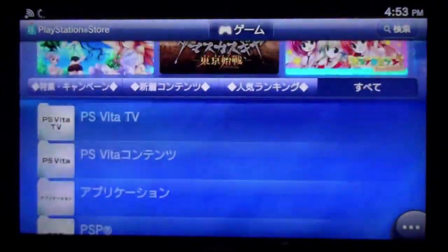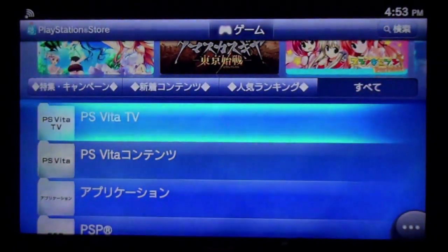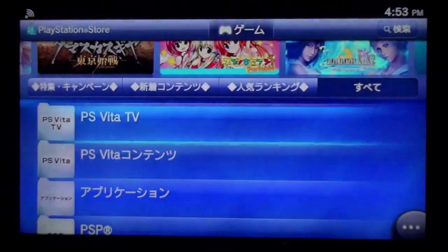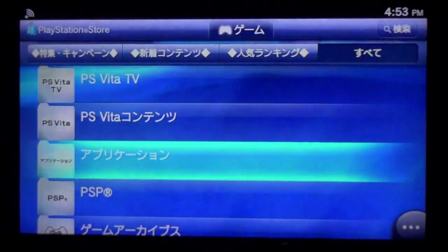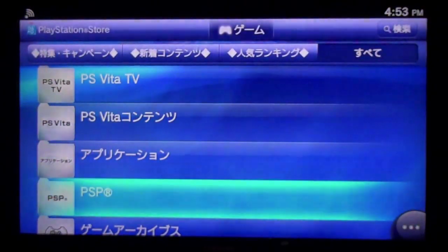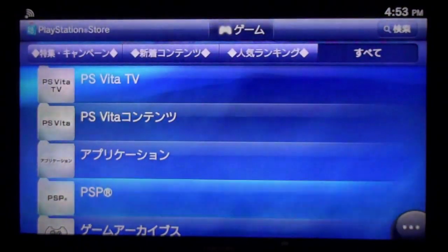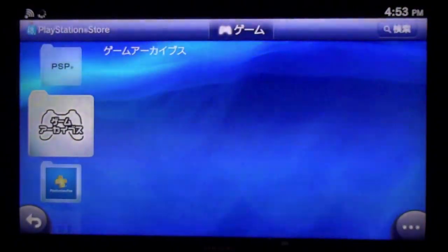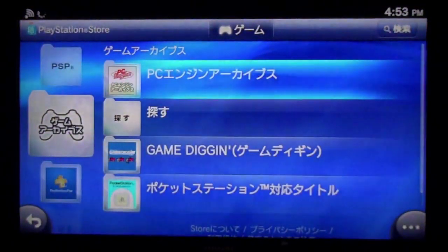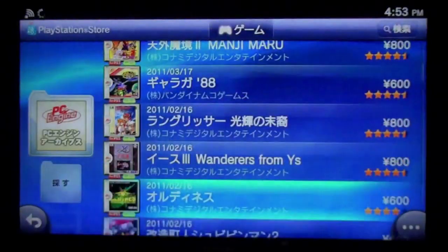Now, most of the PS Vita games are playable on PS Vita TV. Some of them are not. Go through this folder to find out which ones you can use and can't. Once again, avoid this applications. Most PSP games that are playable on the Vita can be played on the Vita TV. Same thing with old PS1 games, and PC Engine games as well. You can see all the games that you can play with the PC Engine right here.